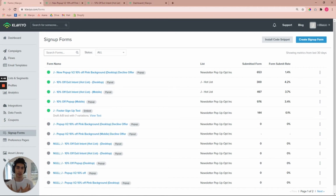Now, I would recommend putting a smaller offer in this pop-up than in the second pop-up, which I'm going to show you. But just make sure you have an offer that is substantial enough that a user will like to exchange their email address for whatever you have to offer. Now, here's what I did. First, set one up for the desktop version, and then set one up for the mobile version.